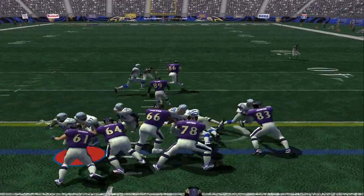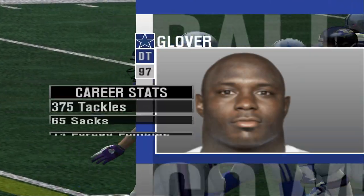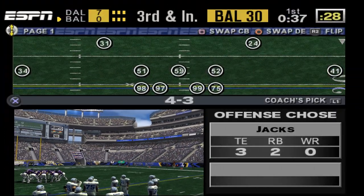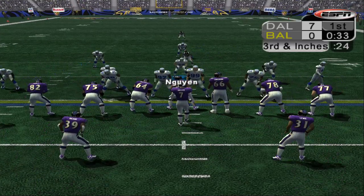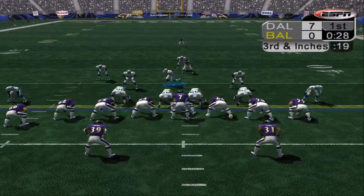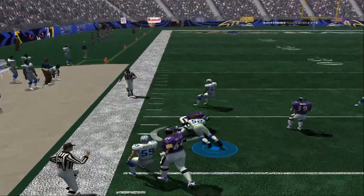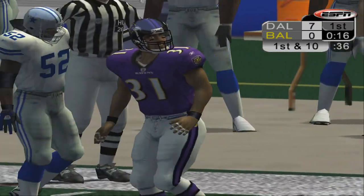Lewis gets the ball again and searches for a hole. Tackle at the 30. Low glove brought down the ball carrier before the markers. There was some gain there, but not enough for the first. They hold pretty firm there, and they've got to do it again on third and short. Third down and less than a yard. Lewis is at the 40. First down for the Ravens at the 46. It will be first down.